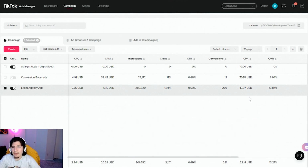So that's good. It costs about $200 to $300 to secure a $3,000 deal, and that's not even including the LTV. That's just the front end. So yeah, overall I've been very happy.